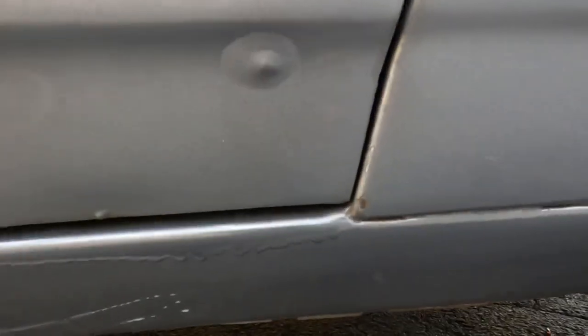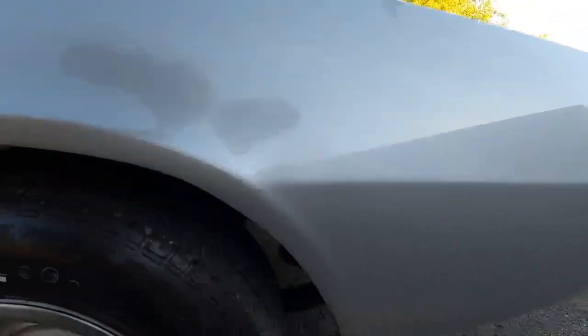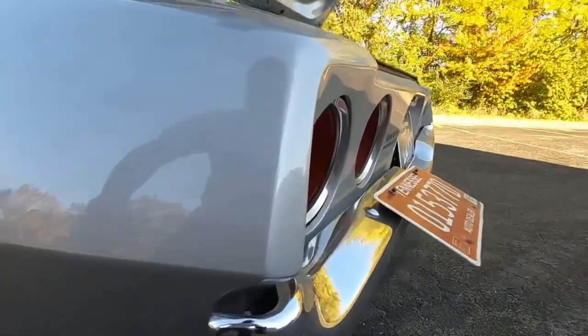What did I pick up? Some spider webs. Little bubble there on the back side of the door too. Yeah, a little rubber back here. Armor All more than less. We're spinning the tires. Back in midsection, you got a few spots there in the paint.